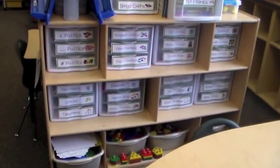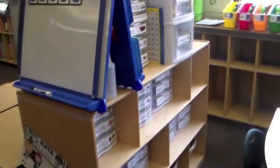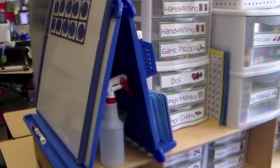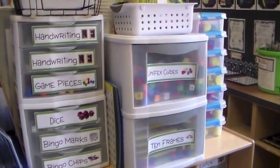This is the table I have parents work at. I try to have a really great spot for parents so that they're comfortable. During our math time, however, this also doubles as our math area, and here are the math supplies. And there's our math center sign falling down because it's the end of the year. So this is math, and it's also teacher's storage, because at this easel is where I do whole group handwriting and some whole group math lessons.